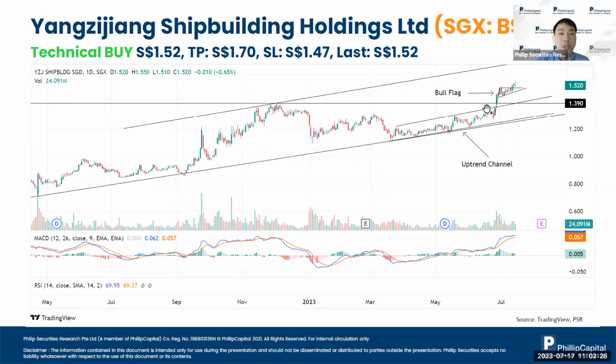The next one is Yangzijiang Shipbuilding. So for this, the technical buy at 152 with take profit at 170, stop loss 147. It last closed at 152 on Friday.